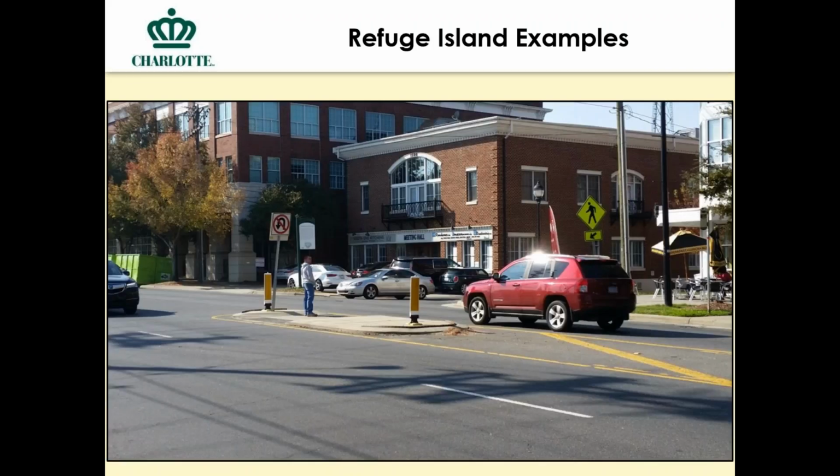And then one more refuge island on South Boulevard. Again, a 5-lane cross-section. Real estate available in that 2-way left turn lane to construct the refuge island and provide the pedestrian with the opportunity to make a 2-stage crossing. And again, this is another one of those very heavily used pedestrian corridors.